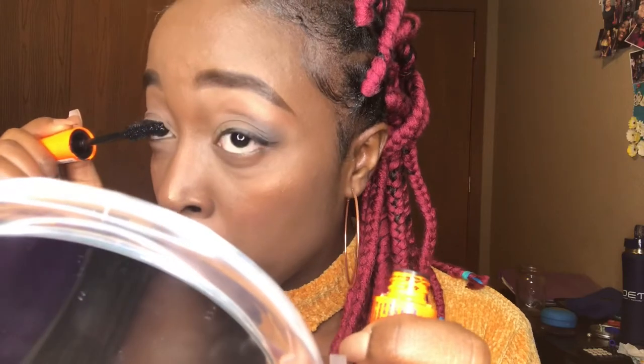Now my eyelashes. I have many fake eyelashes, but I mean, I'm not using fake eyelashes. I use mascara on my eyelashes, black mascara, to make my lashes pop. Then the black eyeliner to make it pop.